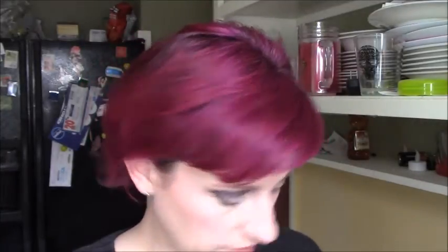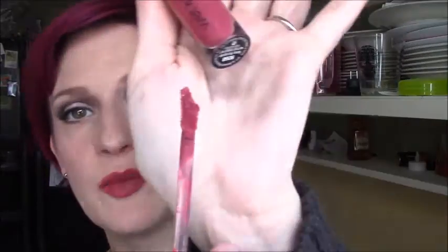For lips, I'm going to be using the Wet n Wild Berry Recognize Liquid Catsuit lipstick. I like this formula a lot. What I don't like is the brush applicator. And I've done a video on these. I feel like it's a little hard for me to get a good lip line with the applicator it comes with. Oh my god, excuse me, I'm sorry.